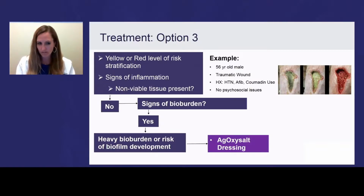There are signs of inflammation? No, he does not have any redness around the wound. Is there signs of bioburden? Yes. Is it heavy bioburden, or is he at high risk for the development of biofilm? And the answer is yes. So we went ahead and selected the AG Oxycell dressing. You can see in this case of the patient that the Oxycell dressing was applied. It really helped to break up that bioburden and biofilm, which was easily then removed by debridement.